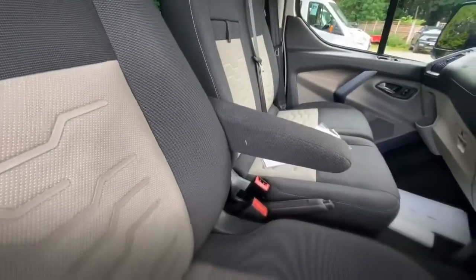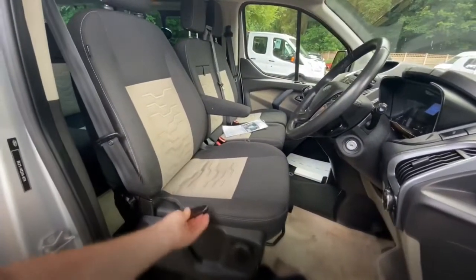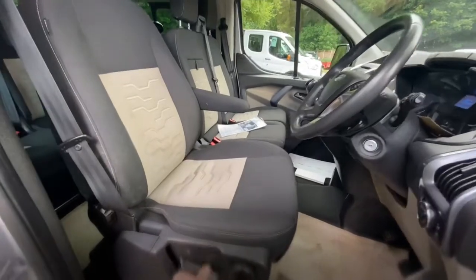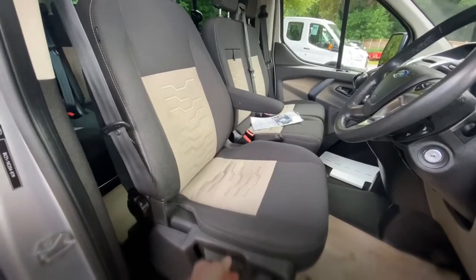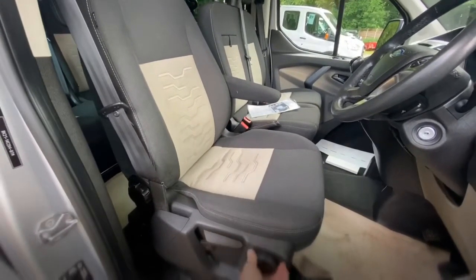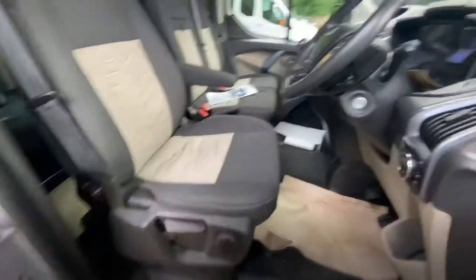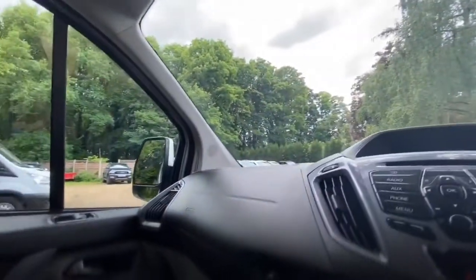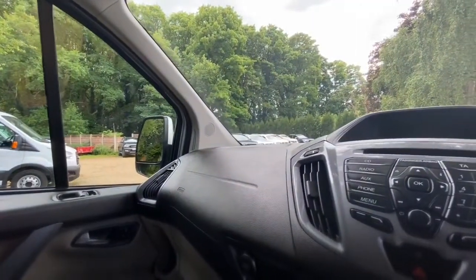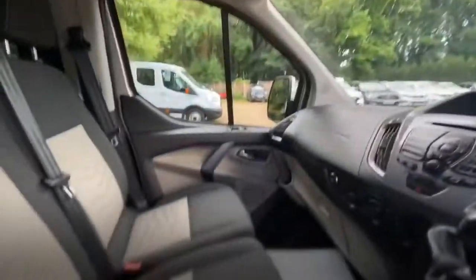There's an armrest on the driver's seat as well. You can see that you make the seat go quite a lot higher and it will go lower as well. Get it right down there for me. And then you can also, as you can see, make the base go up and down as well, so that's quite nice. Lots of different movability of the seat, and it's in nice condition. I can tell you the air conditioning works. I did get it going just as I moved it. It's not freezing cold, but it's cold, so obviously it's working no problem.